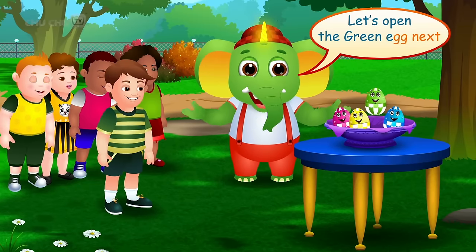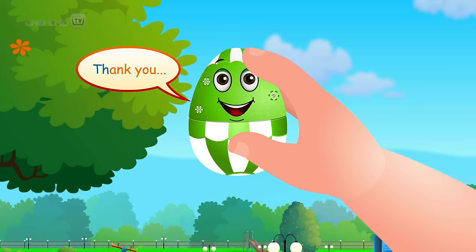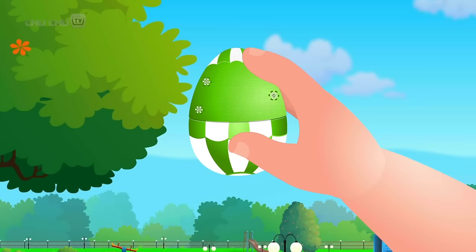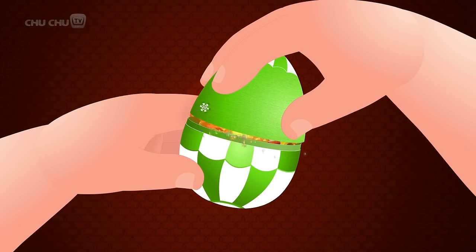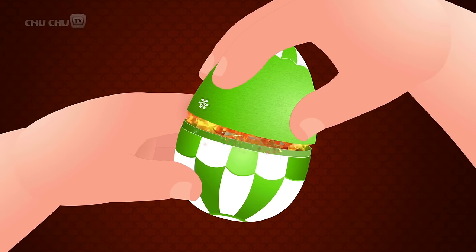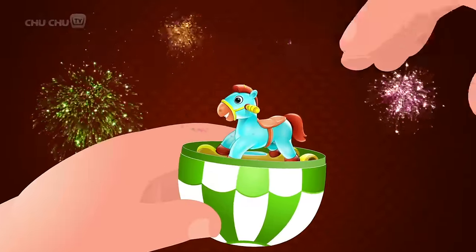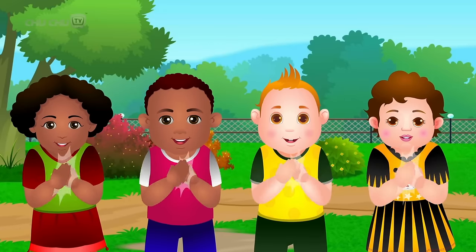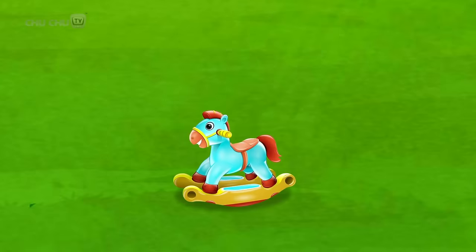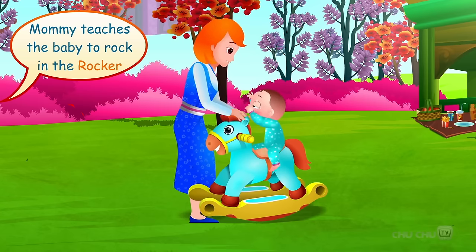Let's open the green egg next! Pick me! Thank you! Shall we open the green egg? Open! Open! Open! Surprise! It is a rocker! Yay! Molly teaches the baby to rock in the rocker.